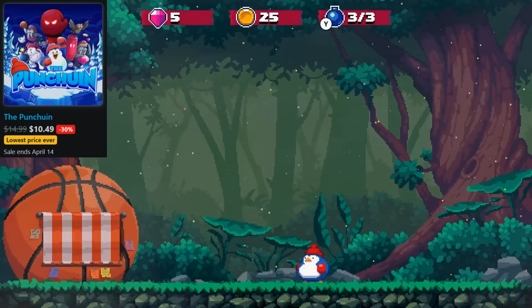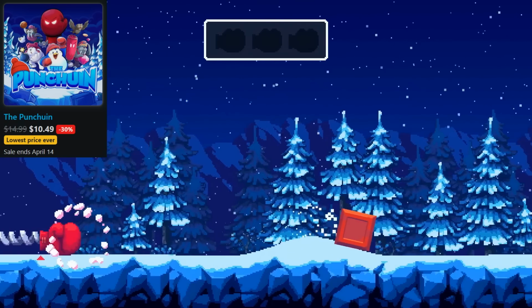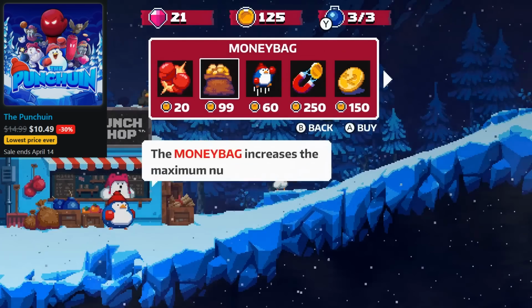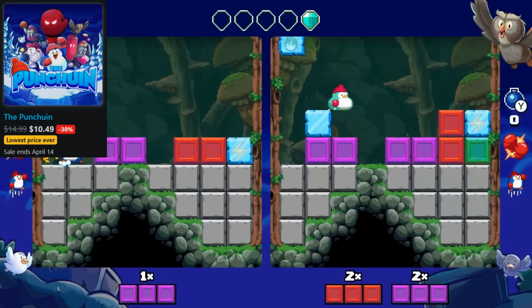It plays like an absolute dream. The platforming works great and the puzzling works great. It all comes together completely perfectly. Definitely one of my favorite little hidden gems so far this year. In fact, I talk about it more in detail in my hidden gems video, so if you want to check that out, make sure you do.